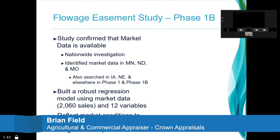But we did also look in Iowa and Nebraska along the Missouri River, areas that we know have been impacted. For phase 1B, we made sure to go back and check around the Omaha area again, Omaha, Council Bluffs, Sioux City, where they really had a lot of flood damage from last year's flooding along the Missouri River, to see if anything had changed there. And I'll talk about that a little bit later.